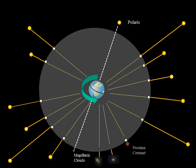Also out of our view from Bryce Canyon is our closest neighboring star, Proxima Centauri. But even if we travel to the land down under, we'd never be able to see it without the aid of a telescope. It's a class of star known as a red dwarf, very plentiful in the universe, but very dim.